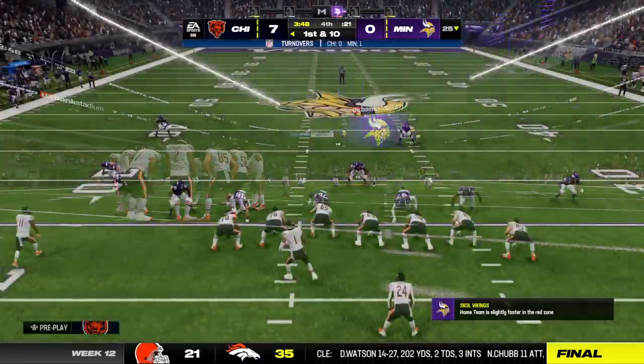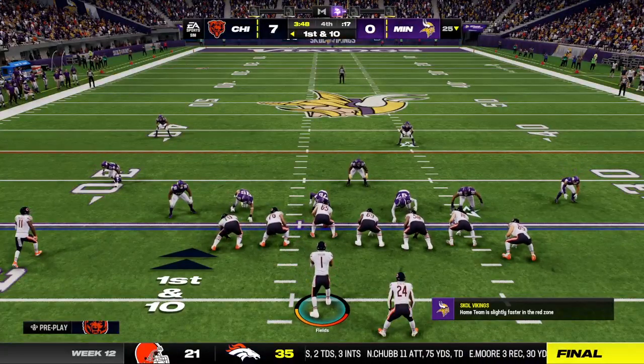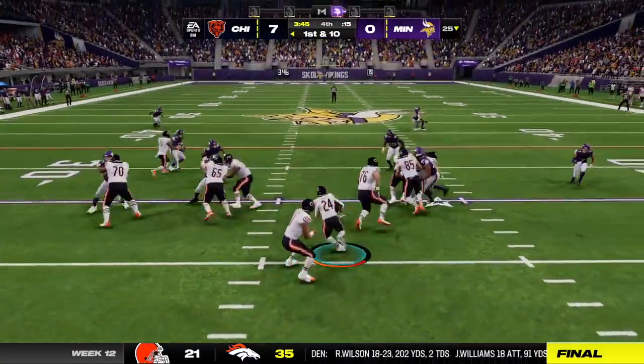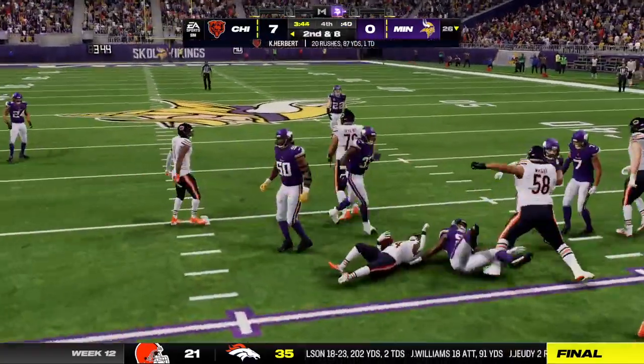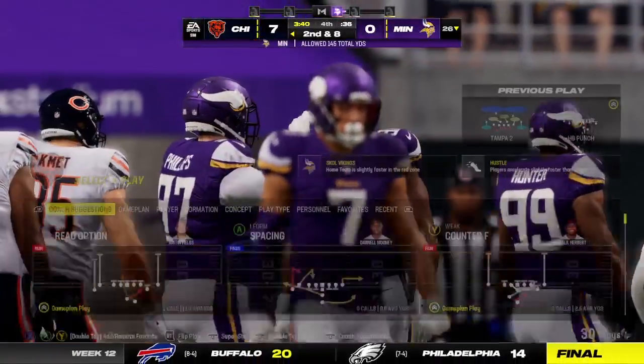Now following the interception, this offense will get another shot at it as they'll quickly head back onto the field. They'll start this drive out on the ground. And he can only manage to get a couple. 2nd and 8 coming up.